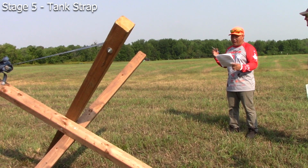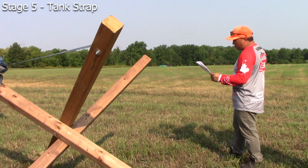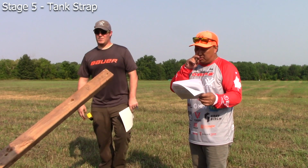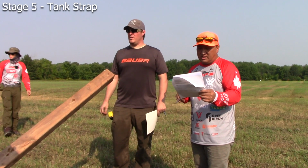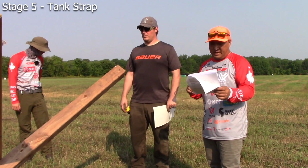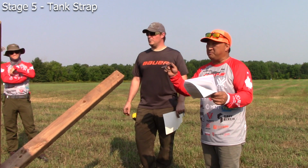Stage 5, tank traps. On the engage command, shooter engages T1 from position 1 on the strap. T1 is a 6-inch round. T2 is a 10-inch round at 240. Position 1 is the ratchet strap, then position 2 is to the center. Engage T2 with 2 shots, then transition to any position on the tank trap. Engage T2 with 2 shots, then T1 with 2 shots. 8 rounds, 120 seconds. So it's 2, 2, and then 2 and 2 again from any position.